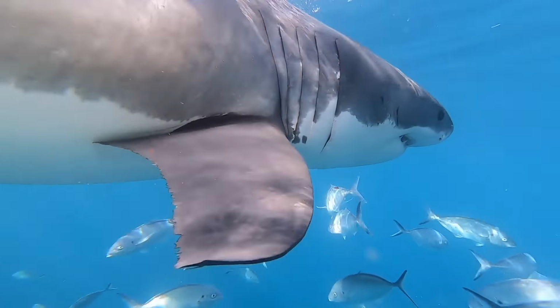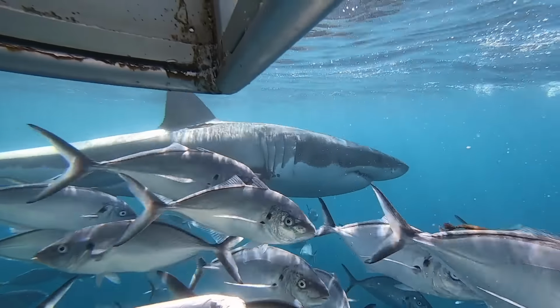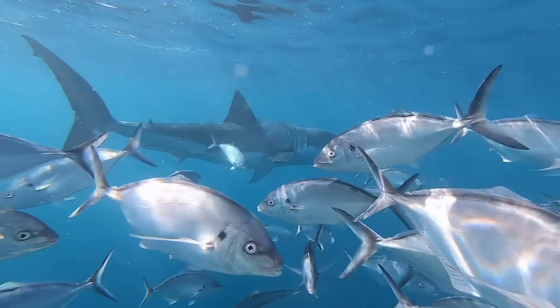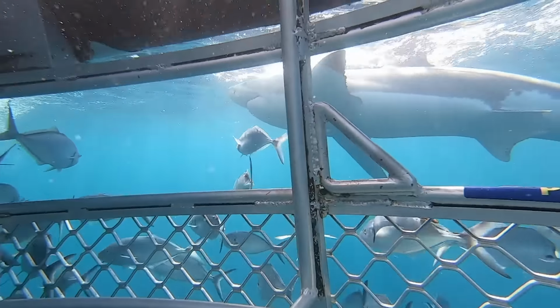I tell you what, you've definitely pulled a short straw in life if you're one of the 40,000 or more resident seals on these islands. But yeah, being this close to these big great white sharks was so amazing. One of the most incredible experiences that I've ever had. Take a look at the size of them.